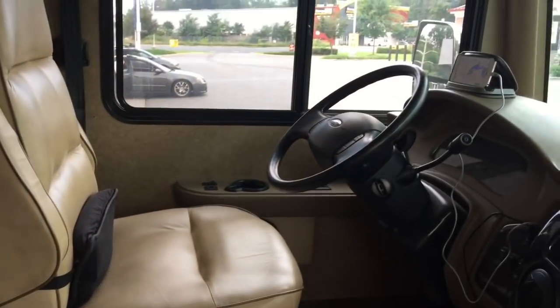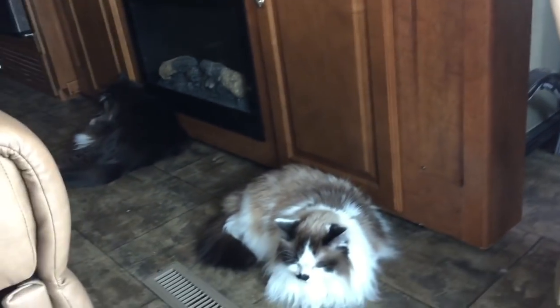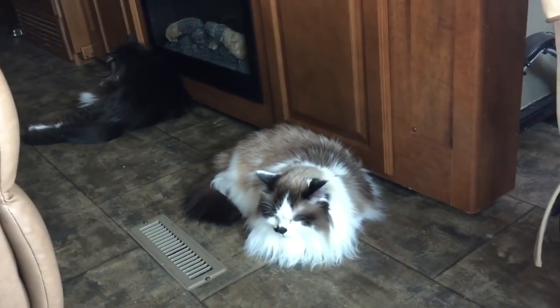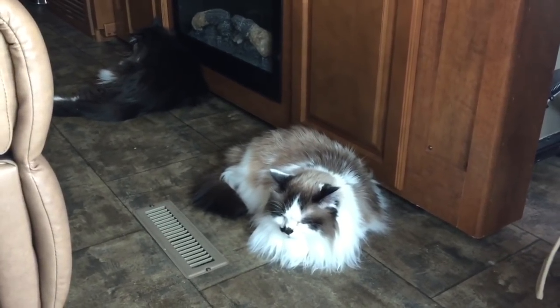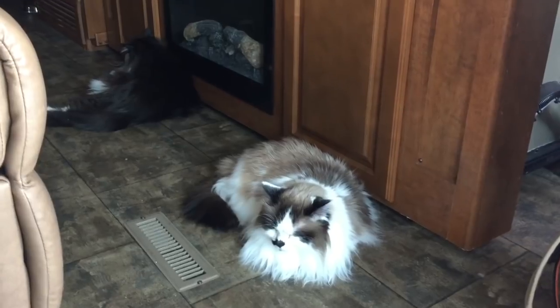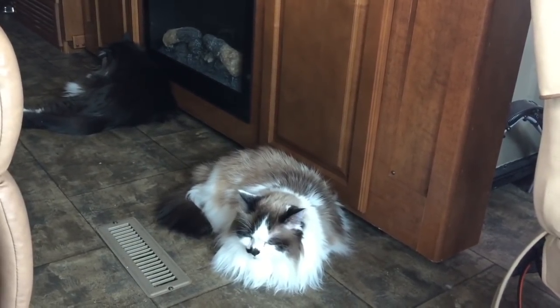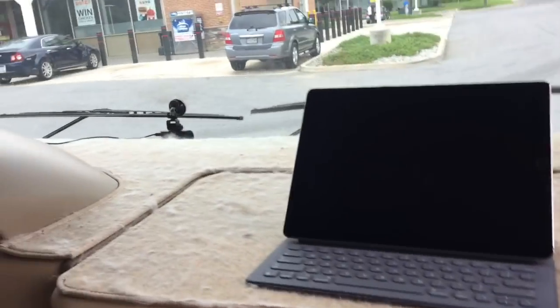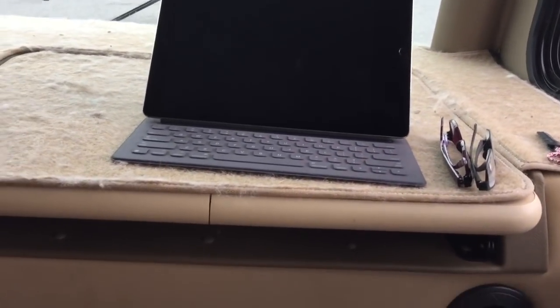Mr. is out getting gas, but that's the command control center. The kitties are where they usually are for the entire trip. Anytime we're moving, they're just hanging out here. They don't like the moving part, but they're not too bad with it. Once we get going, they're pretty copacetic. So that's that. This is my little control center here. On our dashboard we have a little carpet that is very furry, so ignore that.